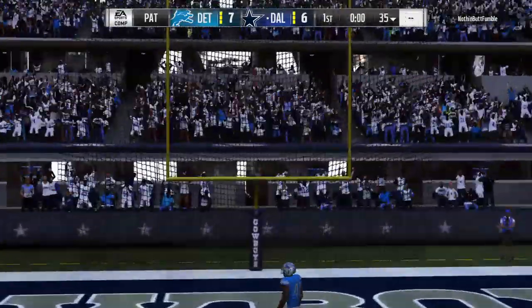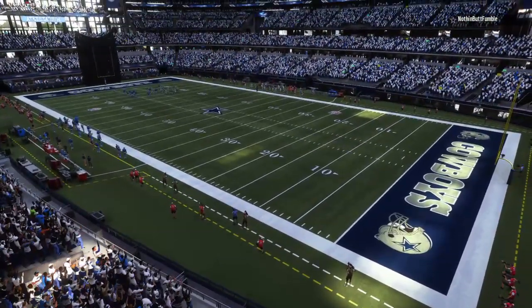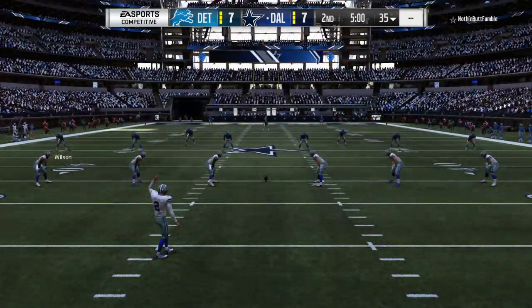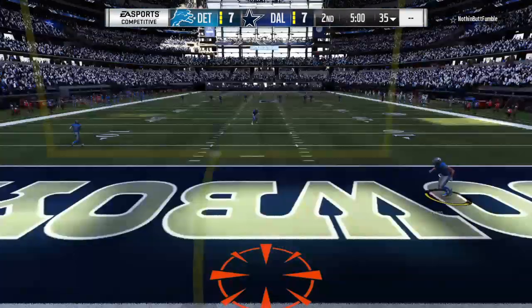And there you go, nothing really too complex. Block, keep to your assignments, let them run it in. They did it. Fundamental football. Good blocking beats good tackling on that play. End result, touchdown. So a tie ball game here as the kick's away.